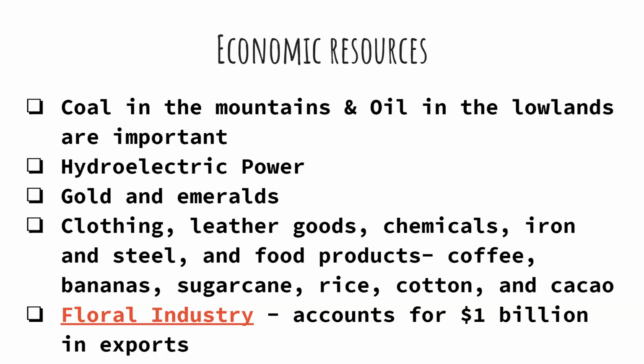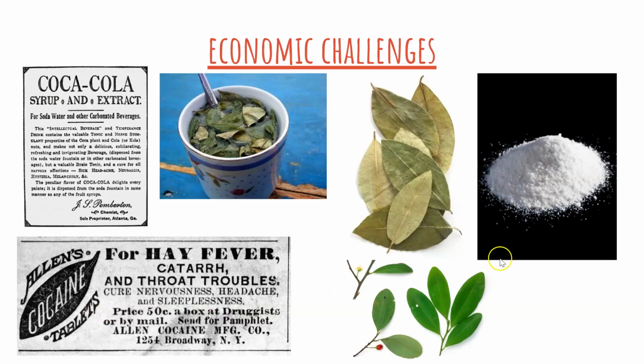That also is an important part of the economy, particularly, again, in your more mountainous areas of Colombia. Clothing, leather goods, chemical, iron and steel, as well as food production. Colombian coffee is very well known around the world. Bananas, sugarcane, no surprise there, again, given the history of South America. Certainly rice, cotton, and cacao, which we'll talk about a little bit later. You might be surprised, though, that the floral industry accounts for about $1 billion worth of exports in Colombia, and certainly becoming an important part of that economy.